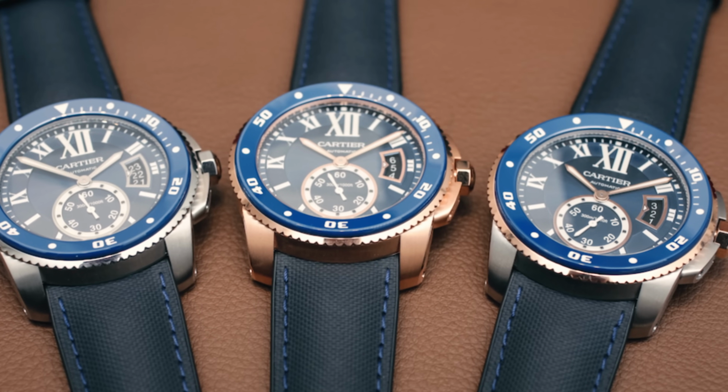And I think I'm obsessed with divers again. It seems like I'm wearing dive watches a whole lot more. Why not start the process of maybe looking to purchase one? I'm talking about the Calibre de Cartier Diver.